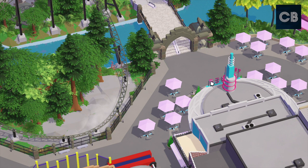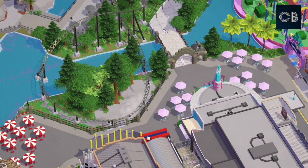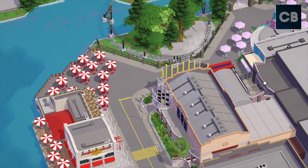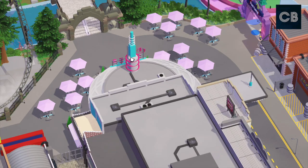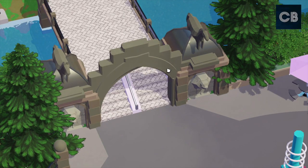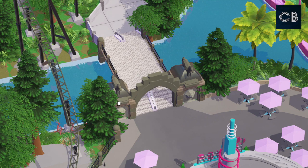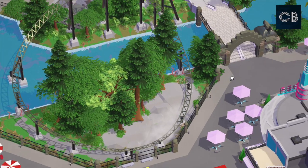So here we have the entrance gate into the Harry Potter world, where you will go under and over a bridge. This is the Hollywood Harbour side of the park, and over here is the New York Studio side, and they meet up together here where the diner is, and that's where the themed world starts, with this Harry Potter inspired gate. You can see a part of the roller coaster there, which I'll get into shortly.